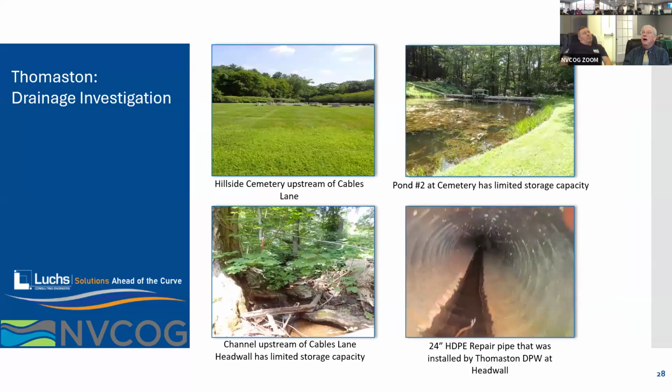Next slide, please. In reviewing the upstream watershed, we looked at Hillside Cemetery. They don't really have a lot of areas that lend themselves to doing detention, and they're already pretty much all grass and woods. I don't see huge potential there for doing detention, but there may be something we can work on with that. We did look at the areas where the town had done repairs in the past and the pipes seem to be working. They just don't have big enough pipes or deep enough pipes to carry the flows from upstream.